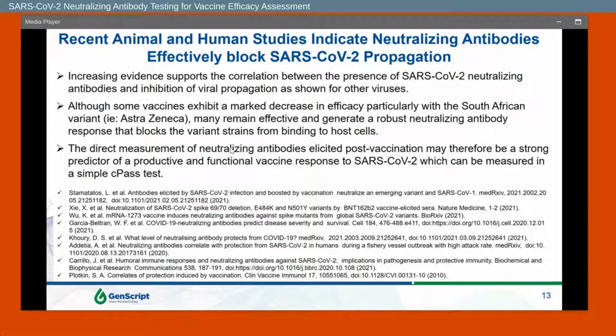However, prevailing data from a variety of articles shows that for many of the vaccines, the power of the neutralizing antibodies is still quite robust in neutralizing the variant strains from binding to host cells. So although there might be some vaccines that are much less effective, most vaccines are more than adequate to generate the level of neutralizing antibodies required to prevent the virus from binding to host cells and propagating. All of this leads to a general conclusion that the direct measurement of neutralizing antibodies elicited post-vaccination could be a strong indicator of a productive and functional response to SARS-CoV-2. And this can be measured now in a simple cPass test.